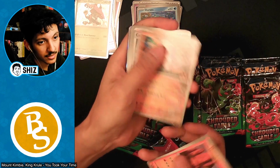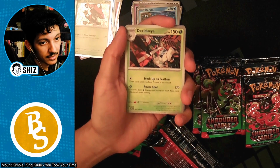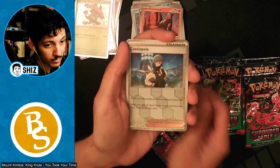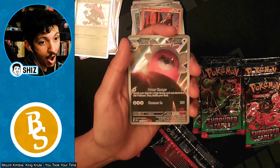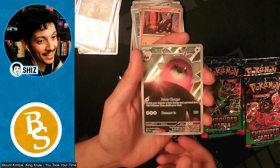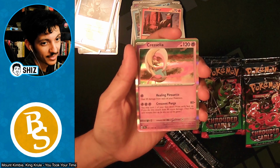Slitherwing. Nice. Still doing the ancient and the future thing. Decidueye. Nice. That line is complete. Cassiopeia. Reverse holographic. Oh, snap. Okay. Now we are talking. There we go. You see, the slap does work. The slap does work. And Cresselia.